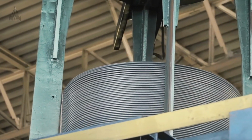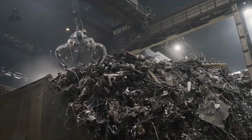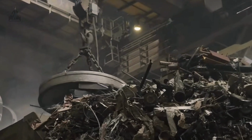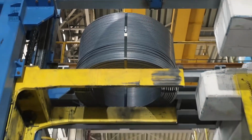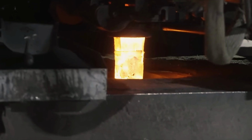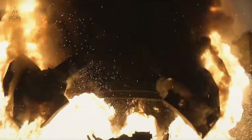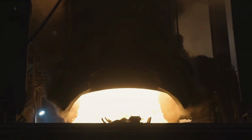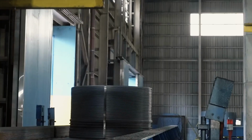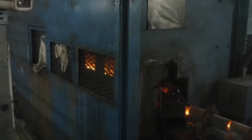Magnetic induction separation machines, for instance, can distinguish ferrous from non-ferrous metals in seconds. A giant magnet attracts all the steel and iron, leaving non-ferrous materials behind. Another remarkable advancement is the use of sensor-based sorting systems that utilize X-rays or spectrometry to identify material compositions. This is particularly useful for separating metal alloys or identifying precious metals in electronic waste.